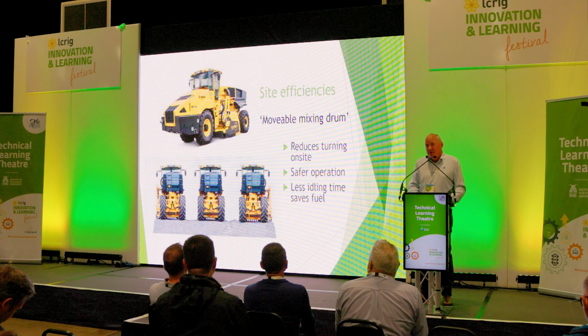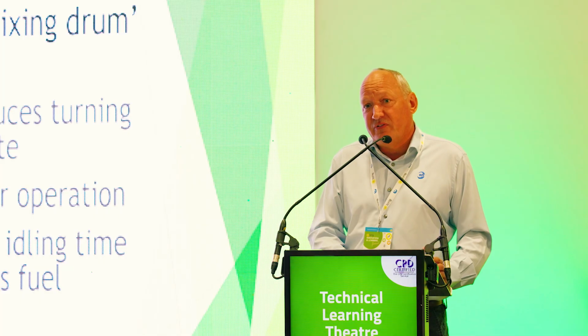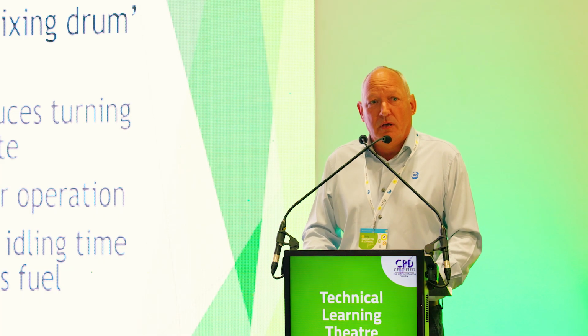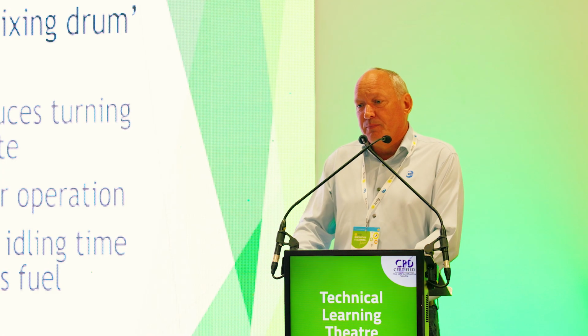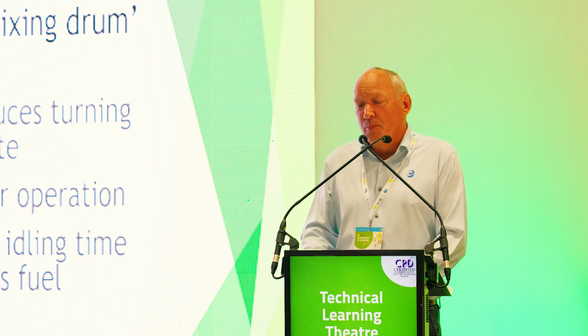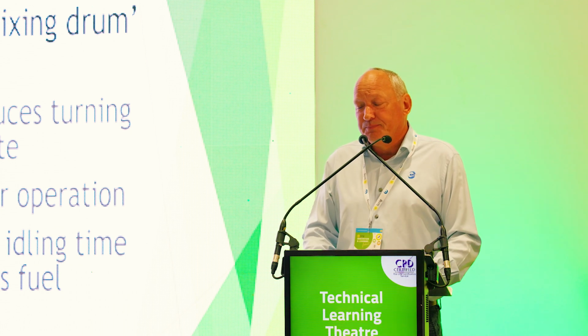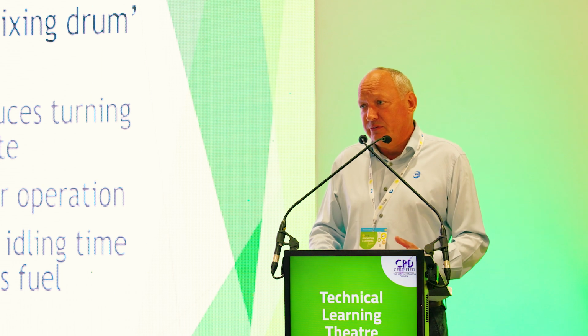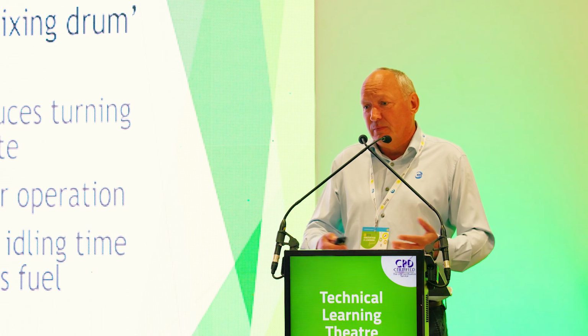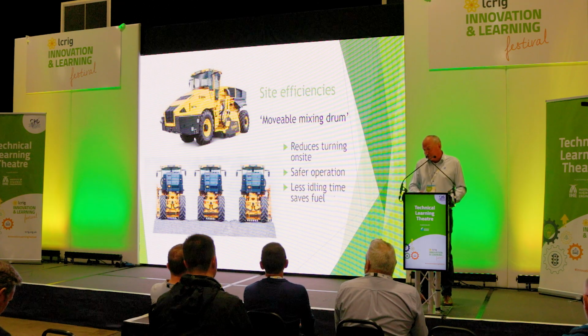This Pavement machine is fairly novel in that the drum can shift sideways. So if we're working on a narrow road where turning round is restricted, we can literally get to the end of the road, shift the drum over and operate in the other direction. It just saves a little bit of time. We're all about marginal gains to bring costs down and bring the outputs up.